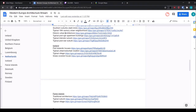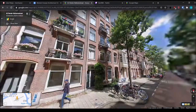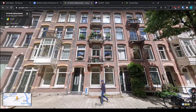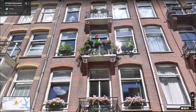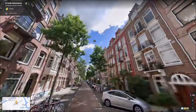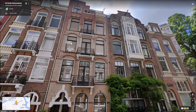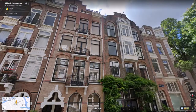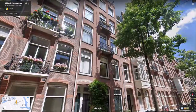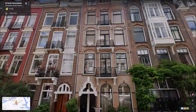Okay, let's move on to the cities finally. This is a neighborhood in Amsterdam, the outer city, where it's not as touristy as the city center, but you still see some people fishing for Instagram shots. This is a typical 19th century development in Amsterdam or any other big Dutch city. What differentiates it from England or Belgium, despite the fact that once again it's all brick and white elements around the windows, would once again be the size of the windows.